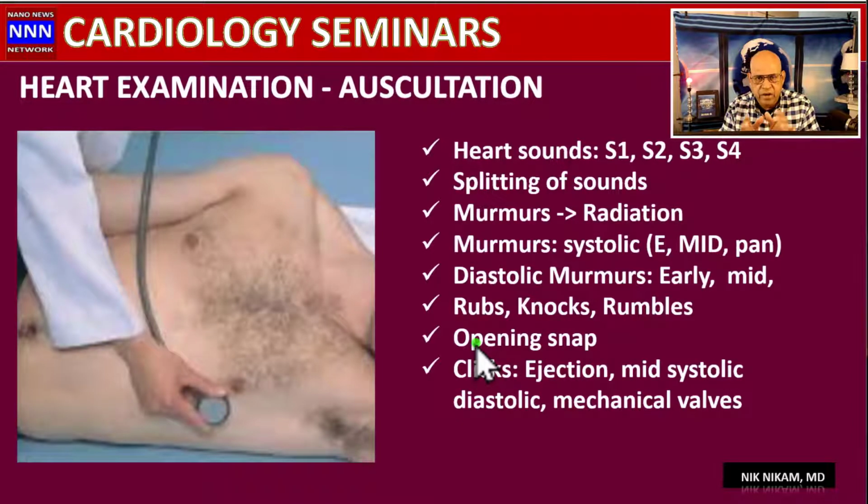As a matter of fact, by just listening to the patient's chest without putting any stethoscope on the chest, if you hear a click, then you know this patient had a mechanical valve replacement in the past. So it opens up a whole story about his journey going through heart valve problems and getting a mechanical valve.